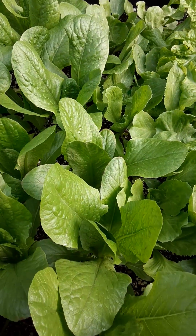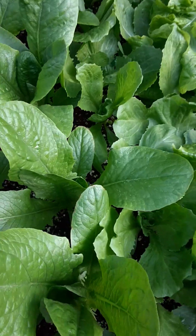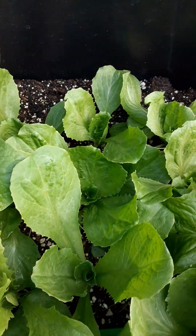And there's one row of endive down underneath this row of romaine. You can see a couple of them right there. And in the back there.